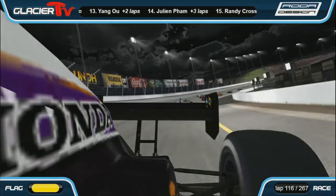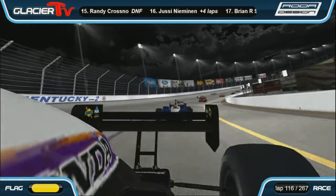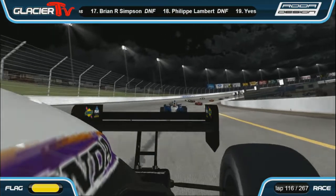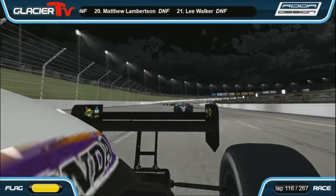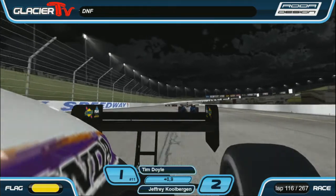So we're going to have a look to see who comes down pit lane this time. You see Rene Murray just waiting for the pace car. He's going to have to go behind these drivers. We're just going to bring Jeffrey Kohlbergen into the booth. Oh my God, that was close there. What was that? Rene Murray almost collecting Tim Doyle. There's inches between them at that point there.